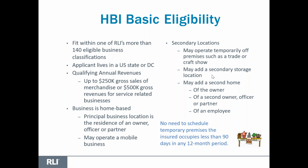The business must be home-based, right? So the principal business location must be the residence of the business owner. That does not mean they cannot operate a mobile business. Mobile businesses are very popular with this program. As long as the business is stationed from the home, they can go off-site to conduct their business operations throughout the coverage territory, which is the entire US.